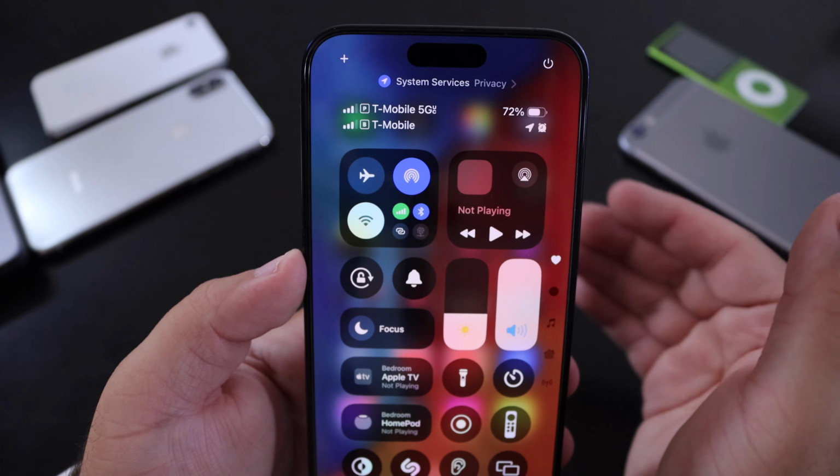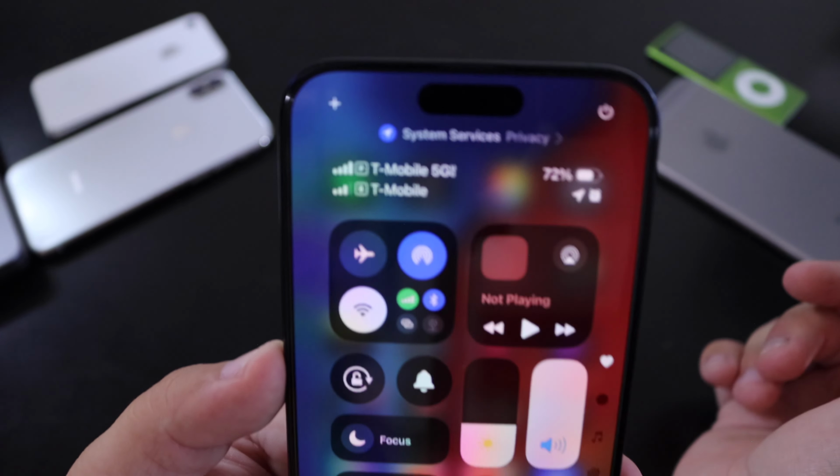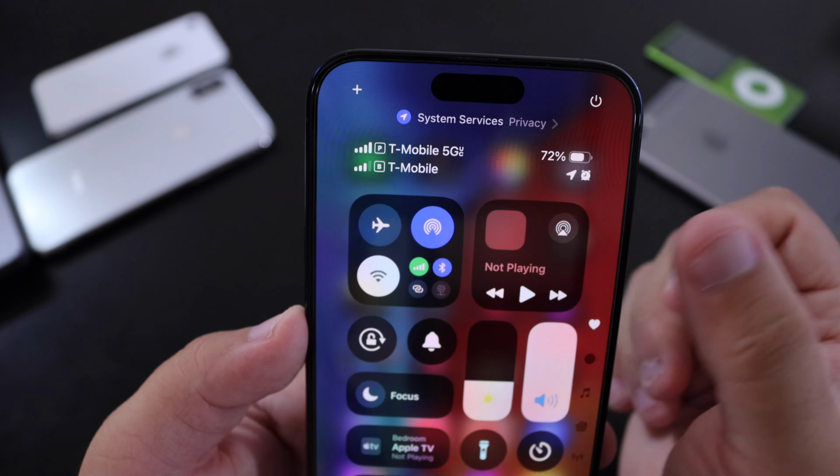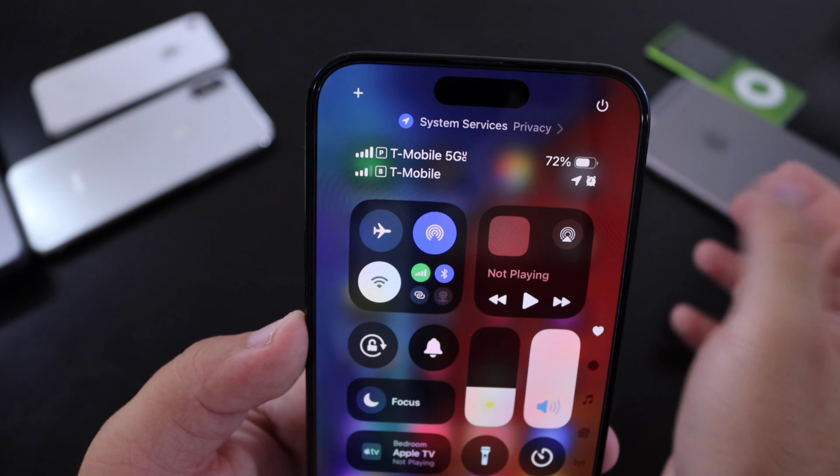Right now, I'm typically in a good area. Both have like 3-4 bars. My main line on top just went all the way to 5 bars, but like I said, my business line sometimes cuts off completely, so I do lose signal there.